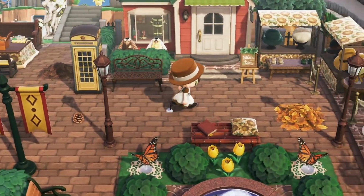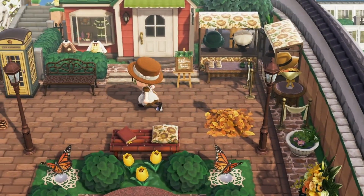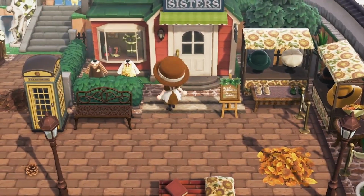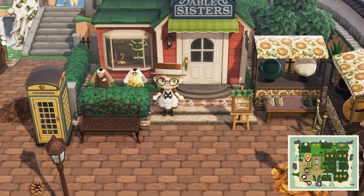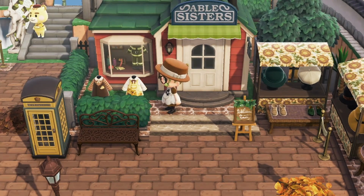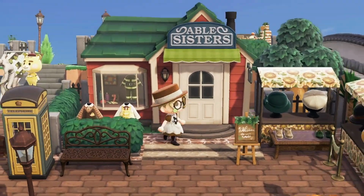Oh, so we've got a little square area. This is Abel's selling a firefighter's thing. But look at all the pretty things. Look at the little ducky. Look at that little ducky in the pocket. I need that. I need that custom design. Oh my god. And Marty, he even matches.